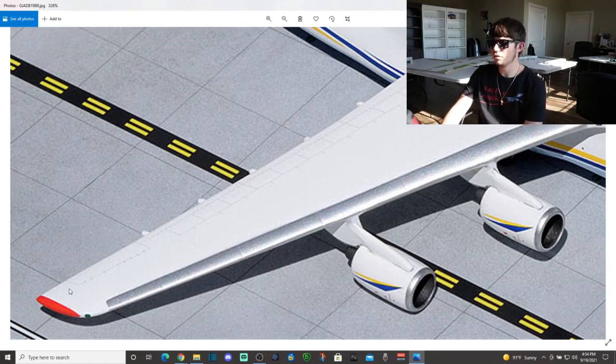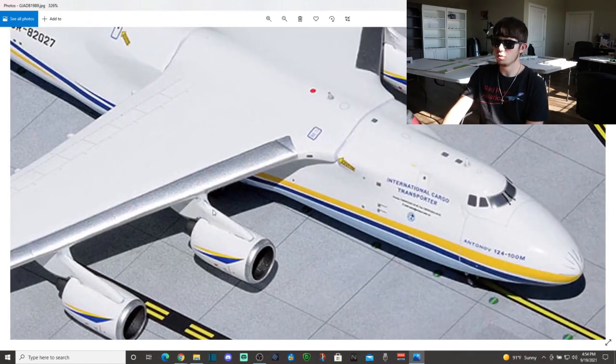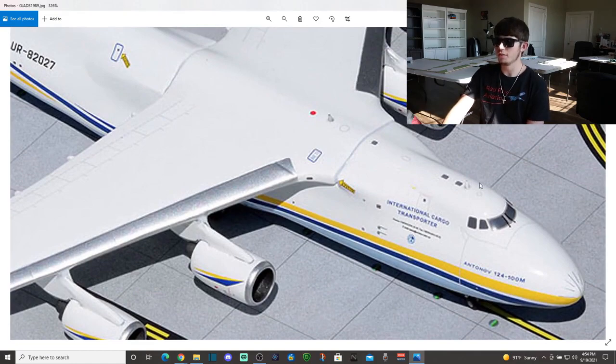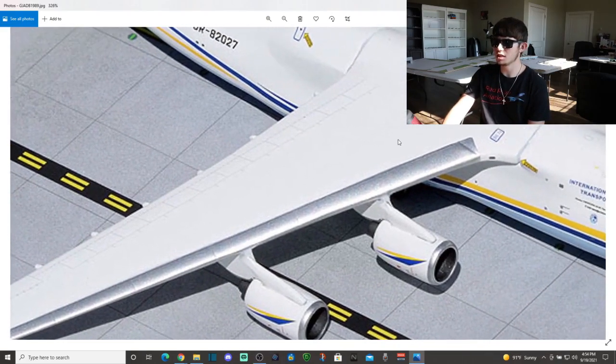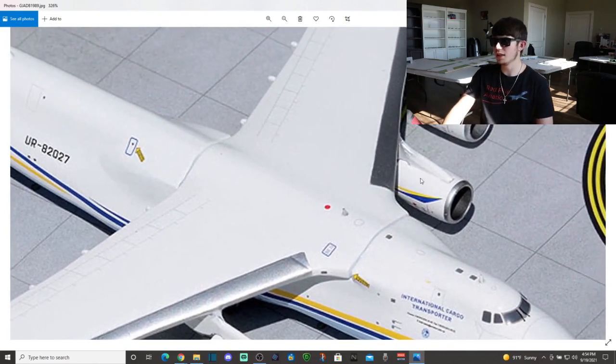You got this back door right here. The rest of the model is really nice outside of that. The registration, like I said, Uniform Romeo 82027. Got the blue and yellow coming through the back here, and then you got the Antonov tail right here, and the red tips on the wings and the horizontal stabilizers.